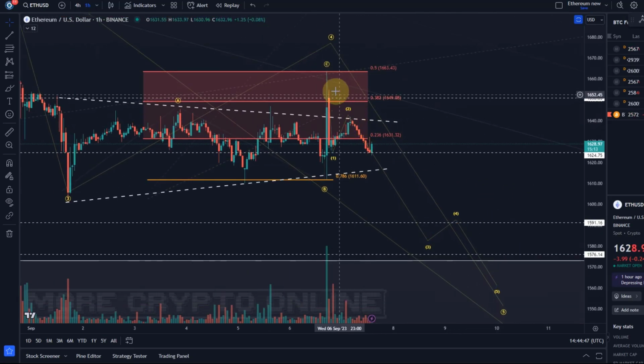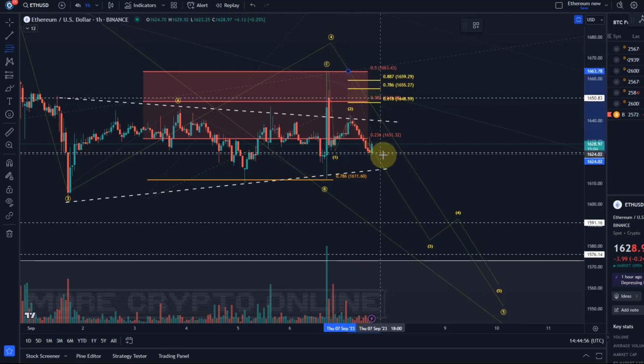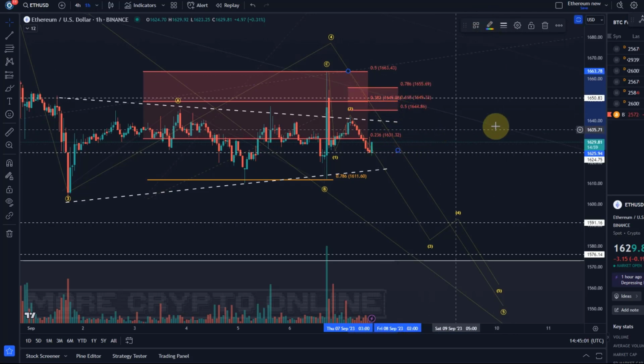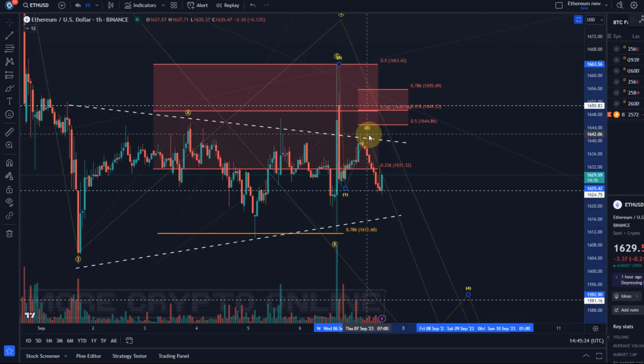Now, just be aware that on the microstructure here, this wave 2 might stretch out a little bit further. If we talk about micro resistance for this wave 2, wave 2 in yellow can absolutely go a little higher. It didn't even reach the 50% FIB level. That would be at 1644. Above that, we've got 1650 again, a very relevant resistance level. There's a confluence of different FIB levels there, and then 1655. So theoretically, this wave 2 can stretch out all the way up to 1655 if it needs to.